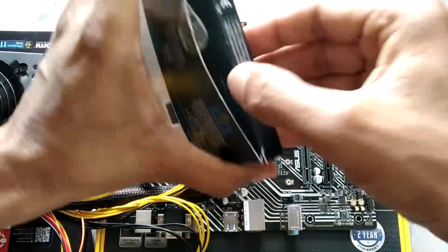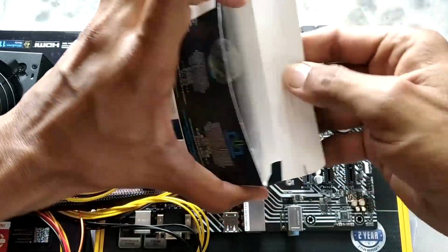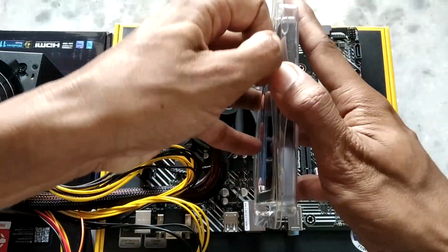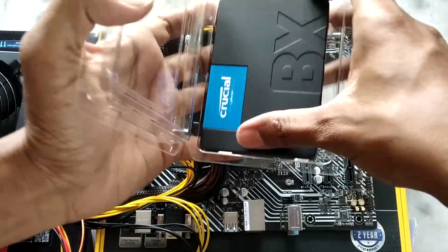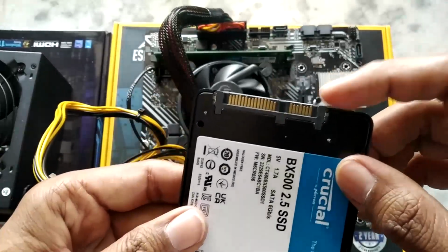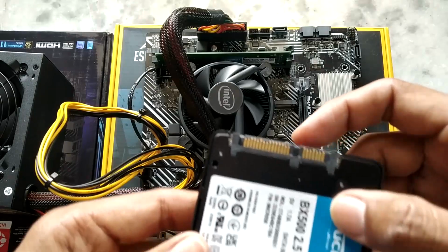So let me take this out. This SSD already has Windows 10 installed on it, and that is one of the reasons I am putting this one in, because in the 240 GB I had to install Windows. In this one I will not have to install Windows, so that's a good thing. So let me take the SSD out. Now if you look at the SSD, it has only 2 connectors. The smaller connector is for the data, and the bigger connector is for the power.